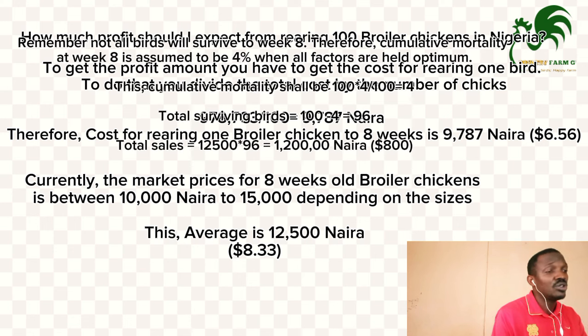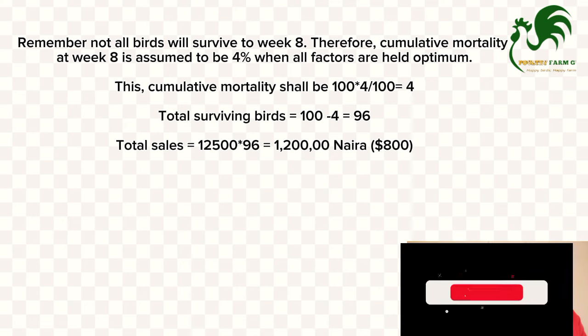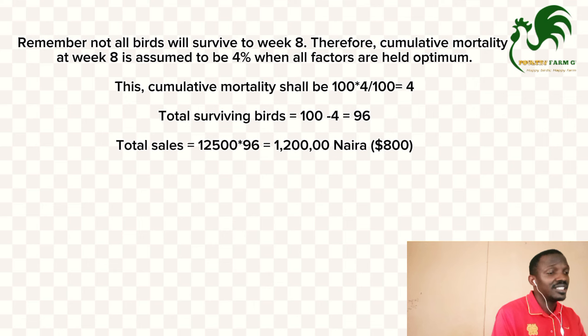We all know that according to different research, let's give it a mortality of 4%. Some use 7%, some 5%, but I make use of 4% mortality rate. Minus 4 from 100, you have 96 birds remaining. So let's assume you sold 96 birds. Multiply 96 by 12,500, you have 1.2 million naira. That is the amount of sales you are going to have at the end of sales.